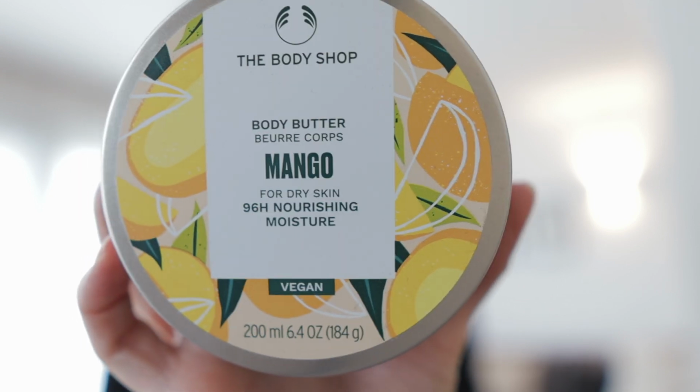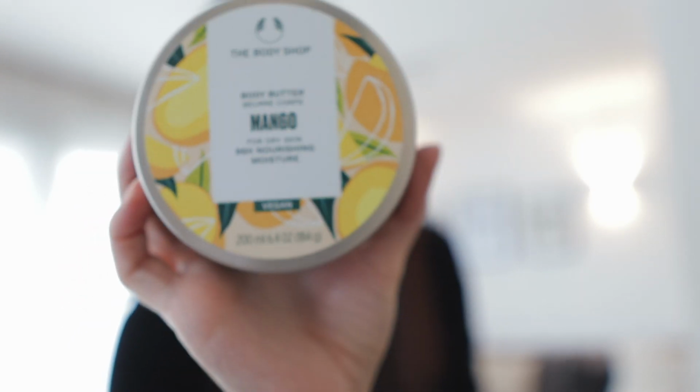This one is the body butter from Mango, which I actually got as a gift. And it's okay. This one says it has 96-hour moisture, and I can agree that it's very thick and heavy. And oh, mango, I love mango. It's one of my favorite smells.